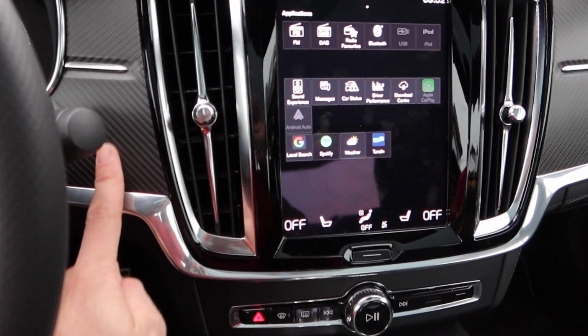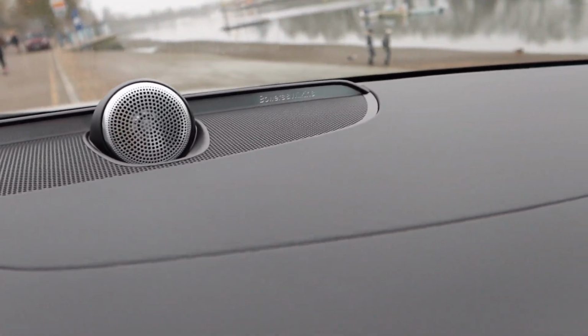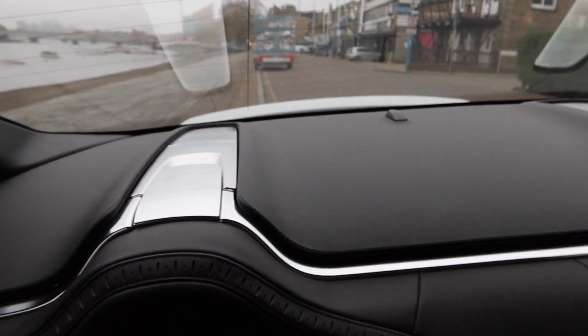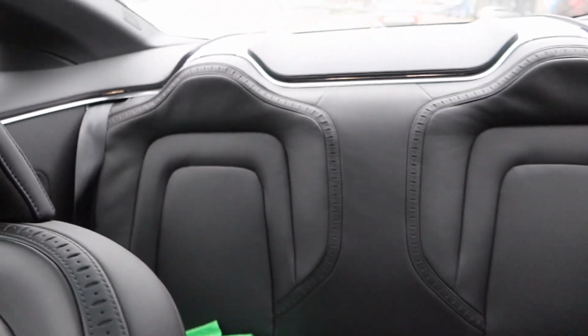You've got carbon fiber all around the car, and one of my favorite features about the interior of this car is the Bowers & Wilkins hi-fi. So you've got speakers here, you've got that enormous speaker there. This is all as standard, by the way, in the Polestar 1. And at the back, you've got those speakers, which are kind of like little tubes, sort of speedster-esque tubes behind the rear seats. Really, really nicely done. You've only got two seats in the back there. And headroom isn't amazing, but it's just about passable.